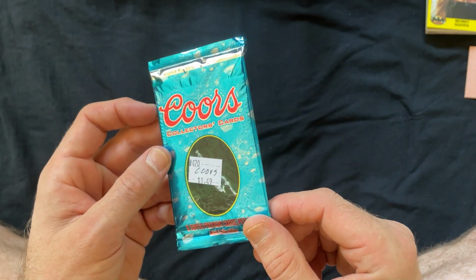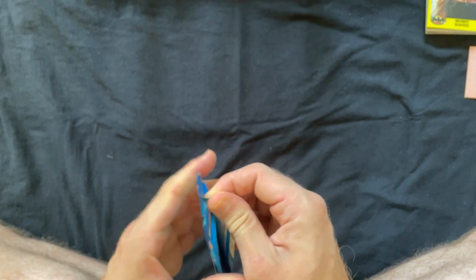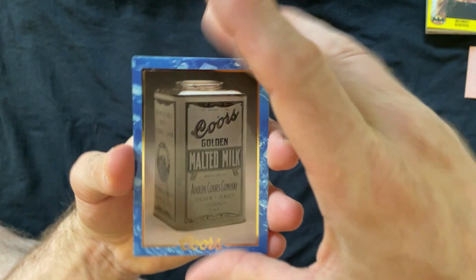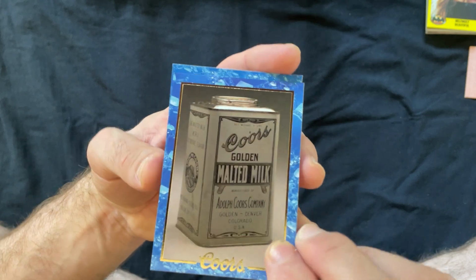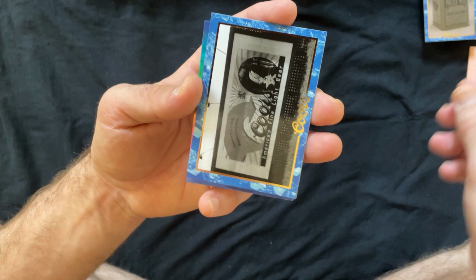Coors collector's cards. All right, everyone. Be sure to drink responsibly. Coors Golden Malted Milk. That comes a bit unexpected. 5 pounds of malted milk.